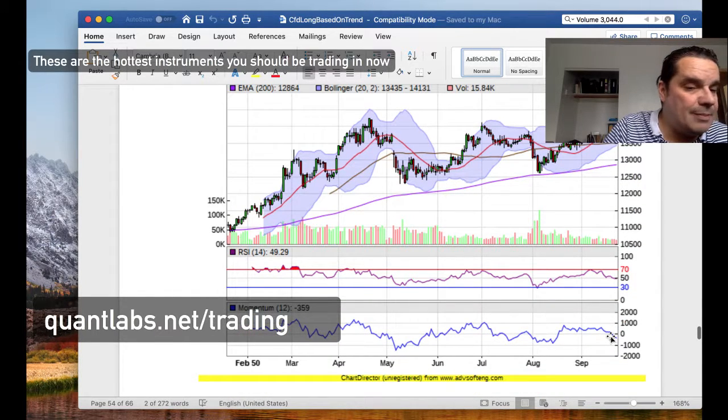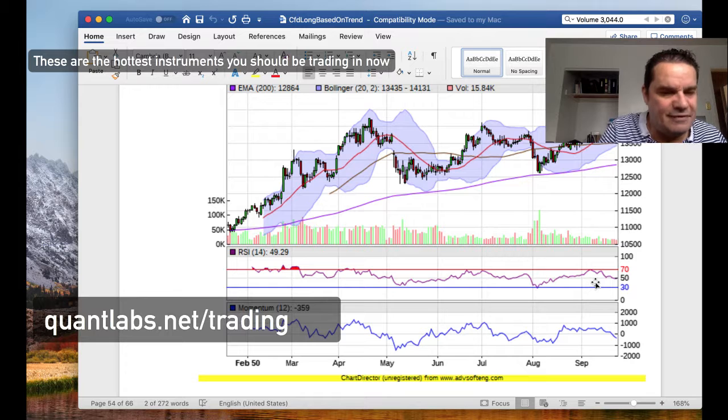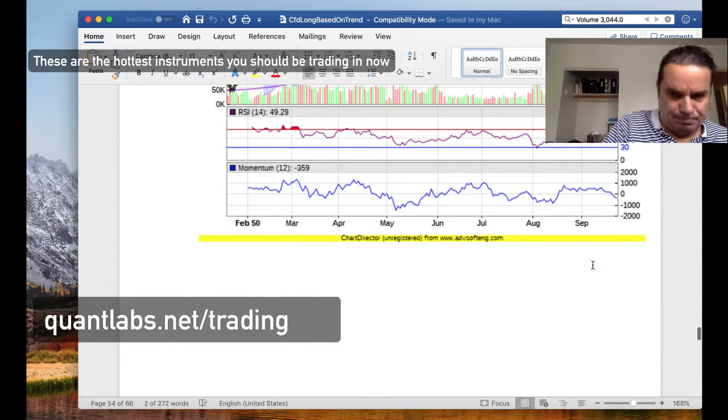The momentum has dropped off. And you can use this indicator right here, the RSI, and say, okay, it's approaching 70. Maybe I should take my profit, or let it ride, which is where the fear and greed comes in. Or you could just use the momentum here, and you can measure historically what that momentum will be before you dump the trade.